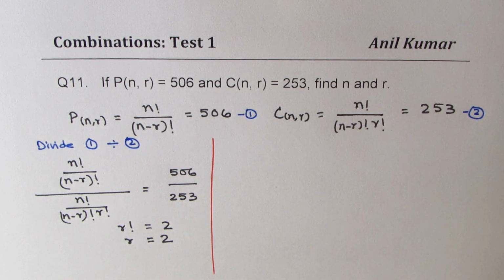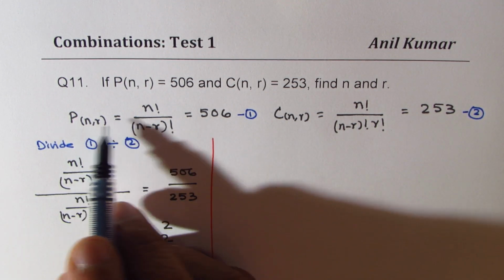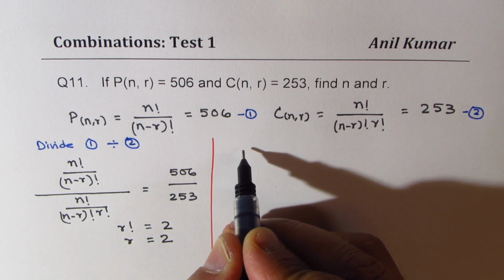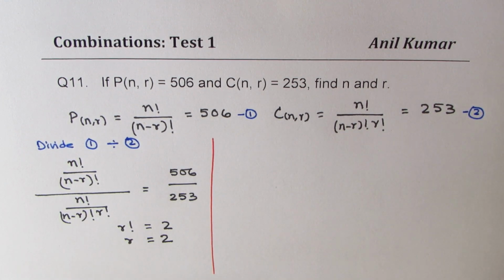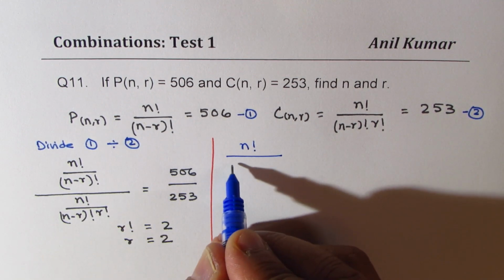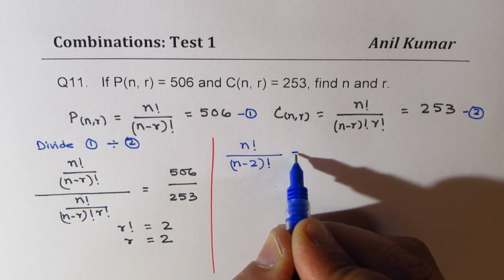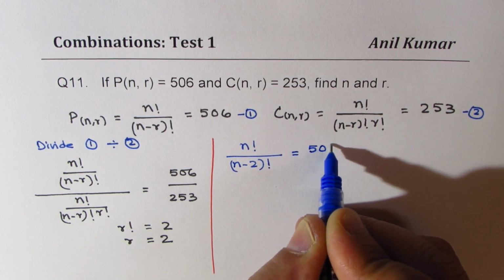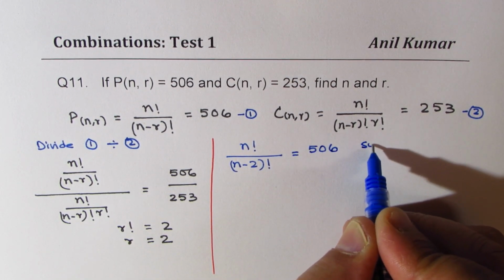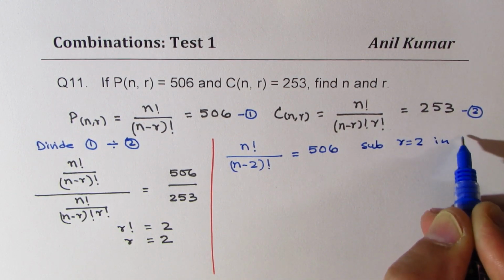Now since we know r, we can use one of these equations and find n. So let's substitute r equals 2 in the first equation. So we get n factorial divided by (n minus 2) factorial equals 506, correct? So what we did is we substituted r equals 2 in equation 1.